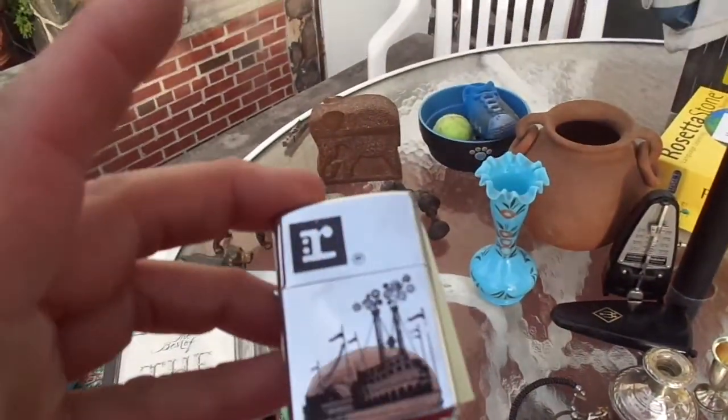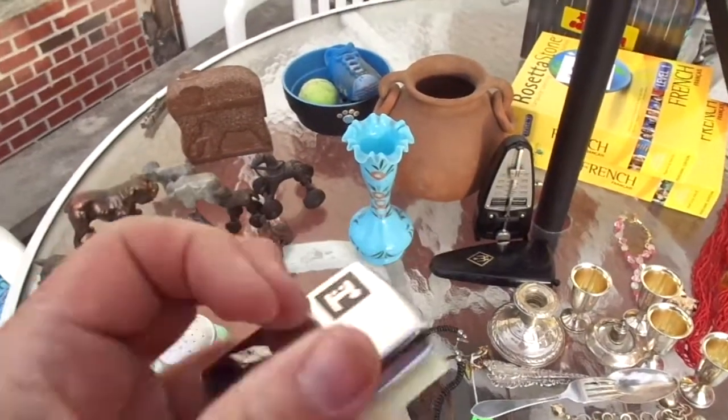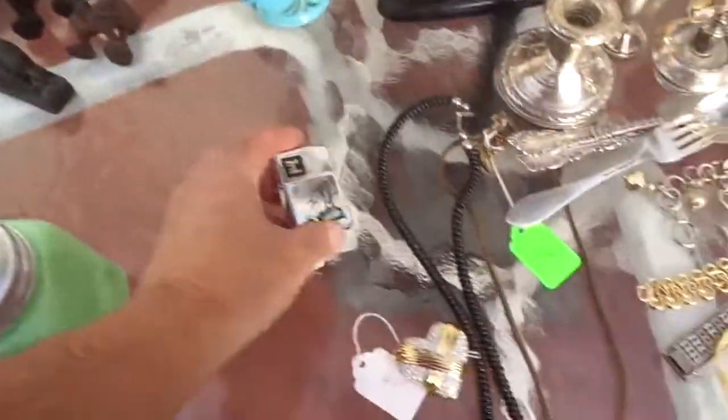Here I got a lighter. This is a Zippo, and it has an R on it and a steamboat. I don't know what it stands for, but a lighter like this ought to be worth 30, something like that. I'm probably going to put it in my showcase.